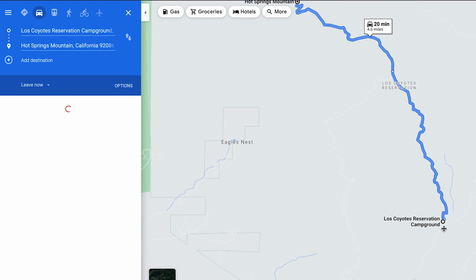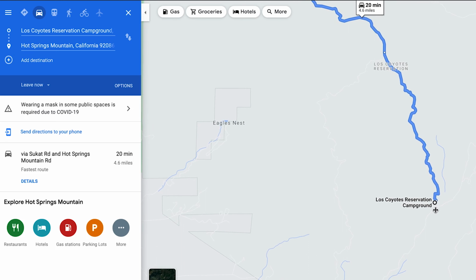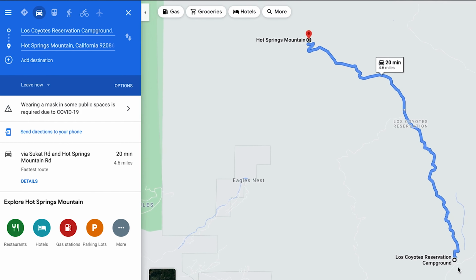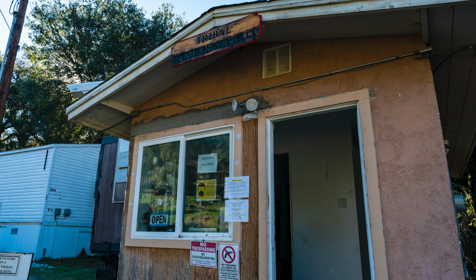Let's talk about how to get here. So the easiest thing to do is to Google Map Los Coyotes Reservation Campground. It's right where the entrance is. You'll notice off to the right-hand side, a little sort of ranger box, whatever you wanna call it. You've seen that in other state parks. You go in there and you pay the $10. They give you a little slip. You put that in your car. And as cops sort of roam, they know, hey, you've already paid.